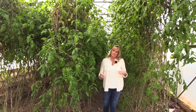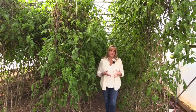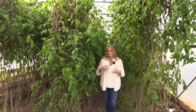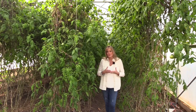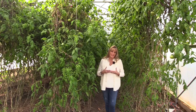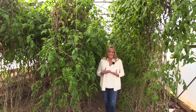And then we transplant into the ground, which will be mid-February. You'll see exactly what they look like when we put them in the ground, and then we just go all year round. So we start early. We will start harvesting mid-May, which means we're going to have delicious organic heirloom tomatoes in mid-May this year, and we're really excited about that.